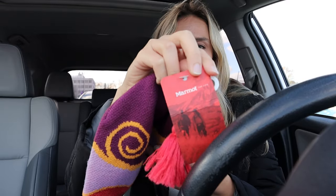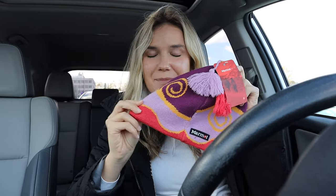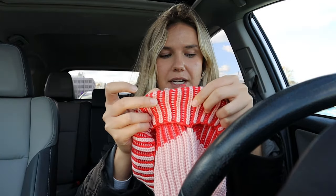This is a Marmot hat, and honestly I don't really know how much these are worth, but this is definitely a big ski brand, and for this winter I thought that this would go, and I really liked the pattern. And of course when it's new with tags and it's only $4, I'm gonna buy it, so that was a good pick.